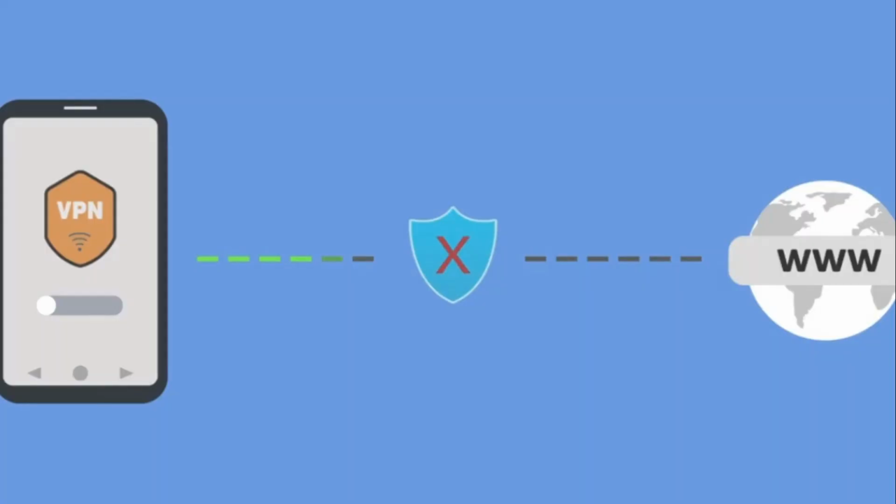If you regularly use a Wi-Fi network to connect to a personal website, bank, Facebook, Instagram, I recommend using a VPN to connect.